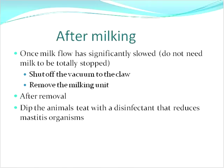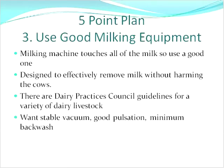And after you take the milking unit off, again, dip the animal's teat with a disinfectant to reduce any organisms that may have gotten on from the milking machine.